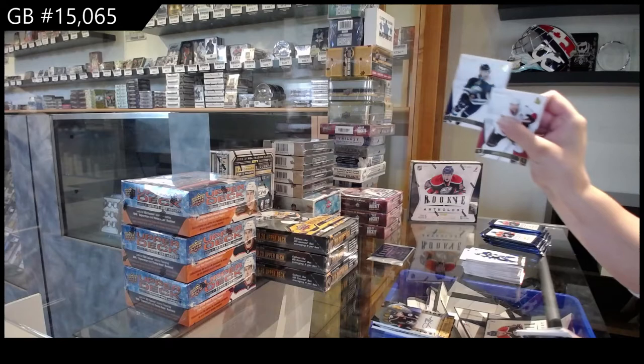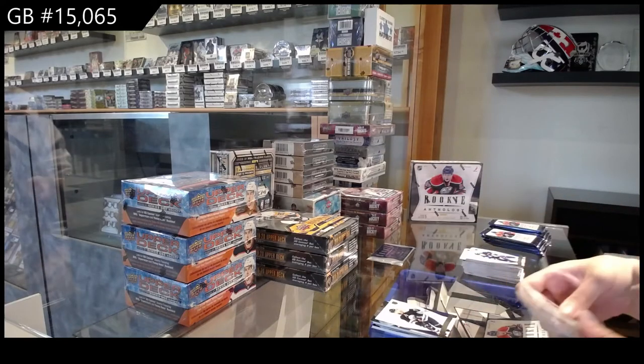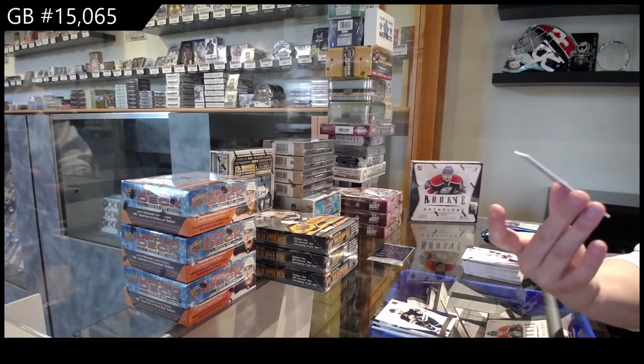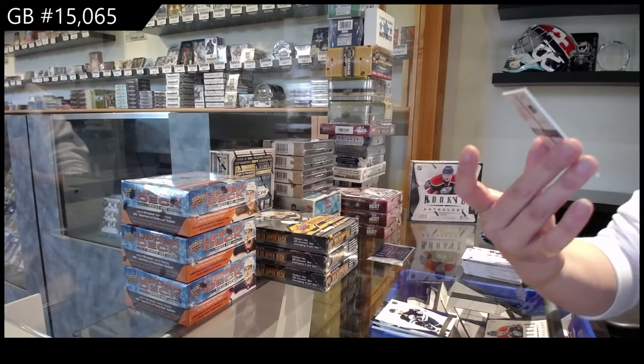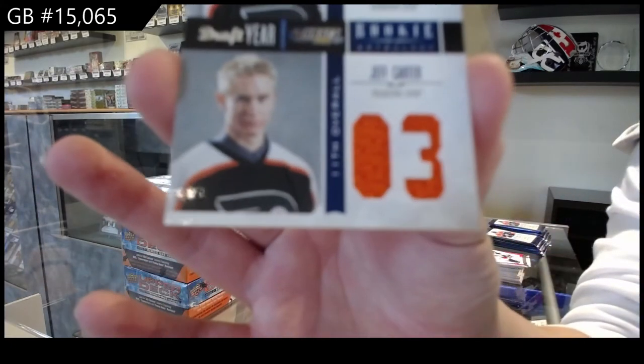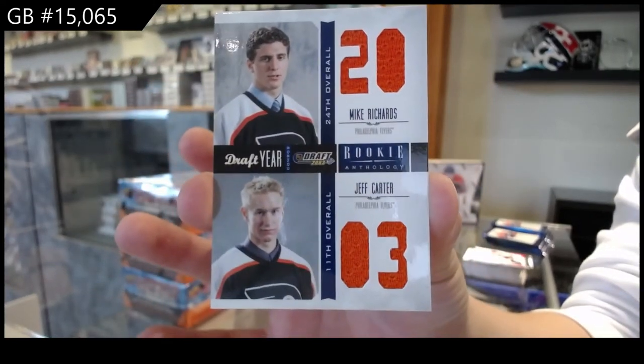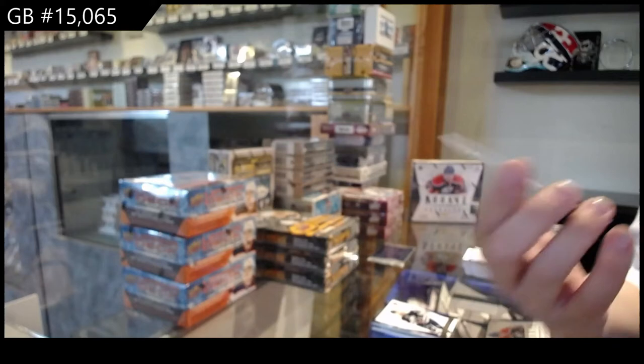We've got a rookie for Columbus of Jeff Carter. Oh my God, they're so little. We've got a rookie anthology dual jersey of Mike Richards and Jeff Carter for Philadelphia. They look so young in those pictures, especially Jeff Carter, my goodness.